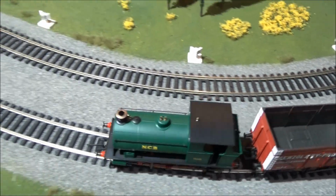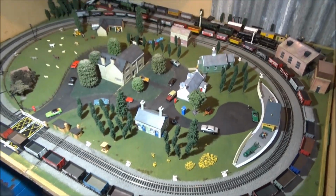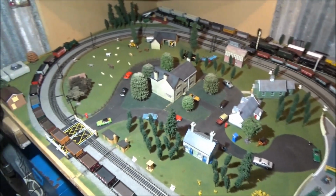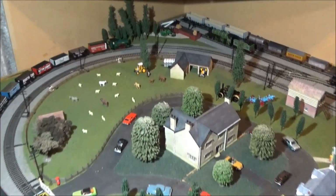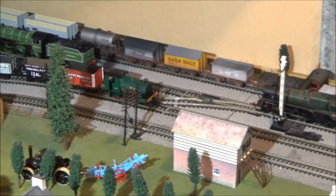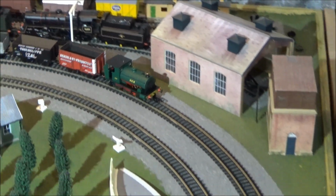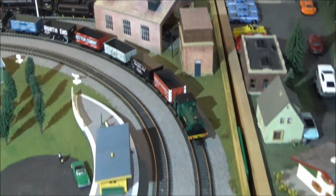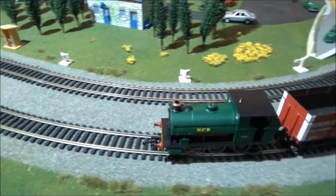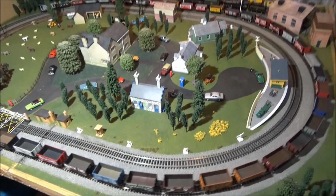Now this is to prove that this is actually happening and I'm not faking it. Look at that, it's almost taking up the entire layout. And it's just this little tiny 0-6-0 B2 Pecket. I've said it once and I'll say it again, these are absolutely fantastic locomotives. In fact, I've probably said it more than once. But this is just proving it again and again that these are so good.